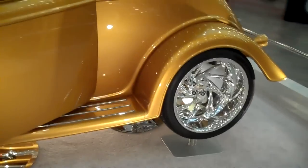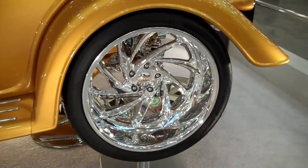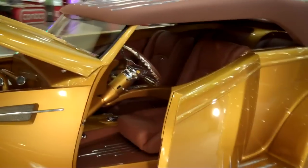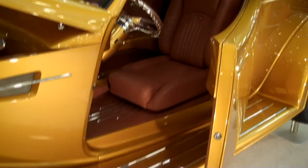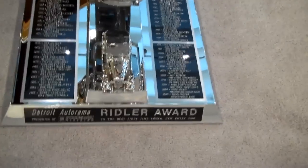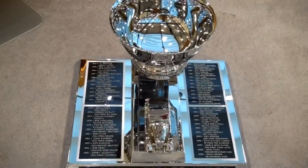Beautiful. Look at that. Center cap sign. Beautiful, beautiful. And interior. Look at the cool one. Look at this. Here it is. That's the Ridler Award. I don't know if I've ever seen one in real life. How cool is that?